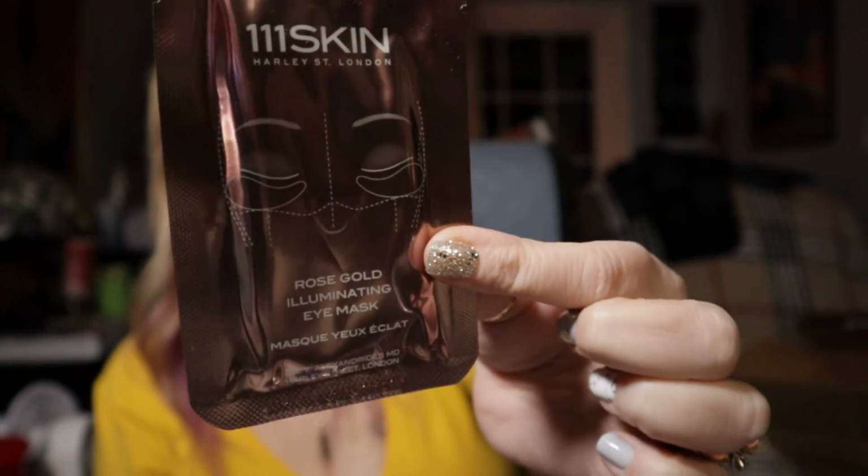Well, you can't really smell through the plastic, but I'll open this when I take my shower. All right, then here's one thing. Rose gold illuminating eye mask. Nice, those are good colors. This is from 111 Skin. I gave Lauren a box of 6 face masks that cost like $120. I got in a BoxyCharm box. So this is for the under eyes, and it's one set.